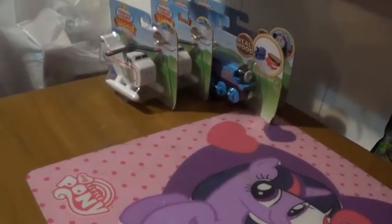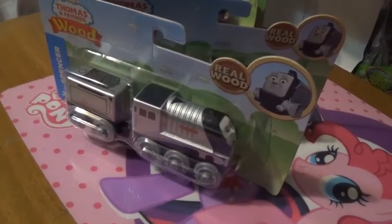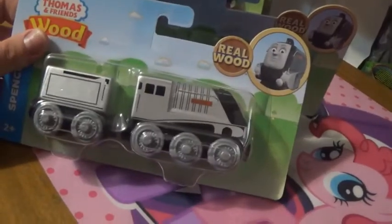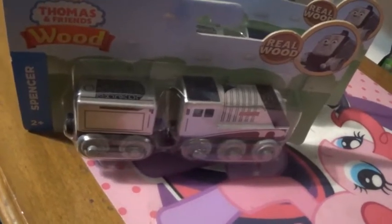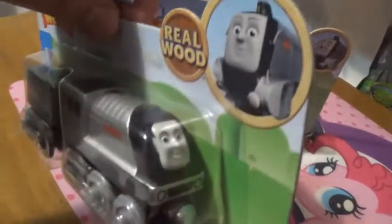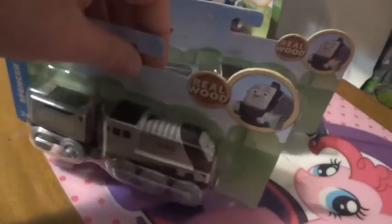Alright. Now, Harold's not the only one to have duplicates within these bags. Spencer has duplicates in these bags too. Yep, Spencer, the Silver Engine. I was hoping to find Spencer and Flynn because they were the first 2 characters to be shown fully painted earlier this year. Or was it late last year? Anyways, I was hoping to find them both, but I only found Spencer. Never did find Flynn. Oh well, I'll find him at some point. So one of these Spencers is going in the museum, and the second one will be opened up. On camera, of course.